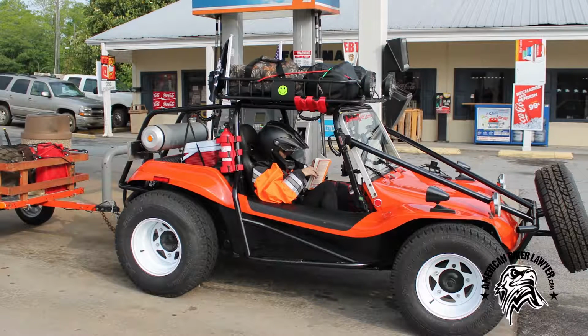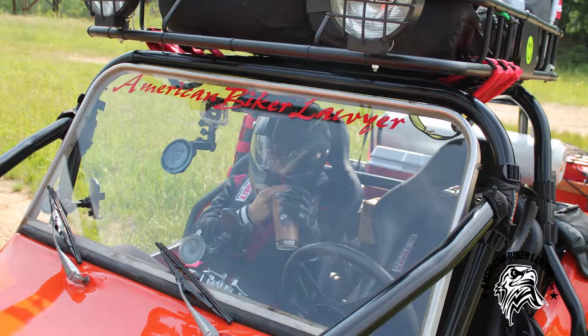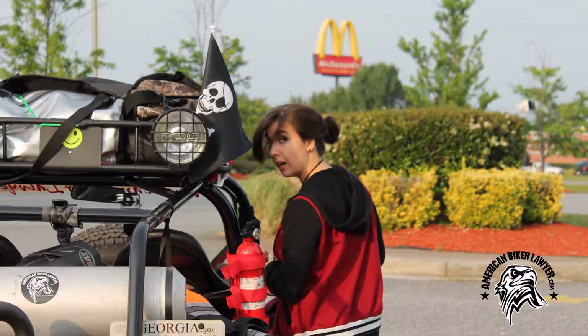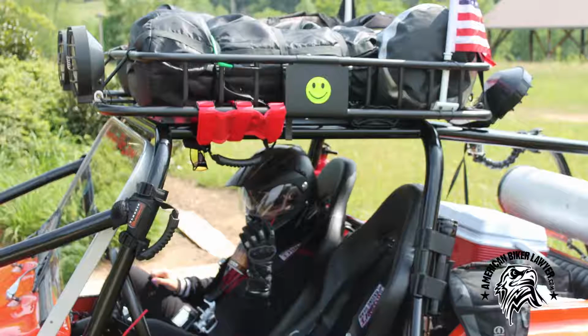Brenna reading inside the cabin. It was a little monotonous. We only did about 50 miles an hour, was our top speed. So you'll see all of our gear there on top and in the trailer. It was just a great bonding experience. Me and my daughter had a wonderful time seeing the northeastern United States together in an open cockpit buggy.